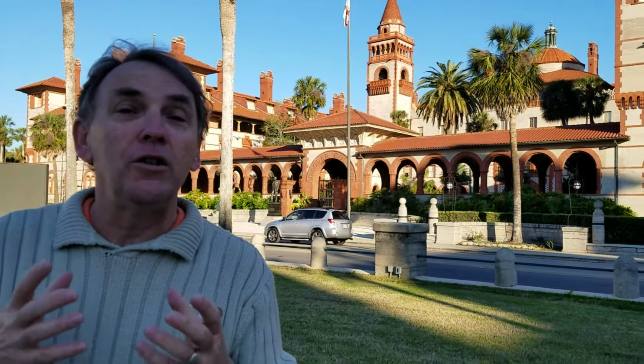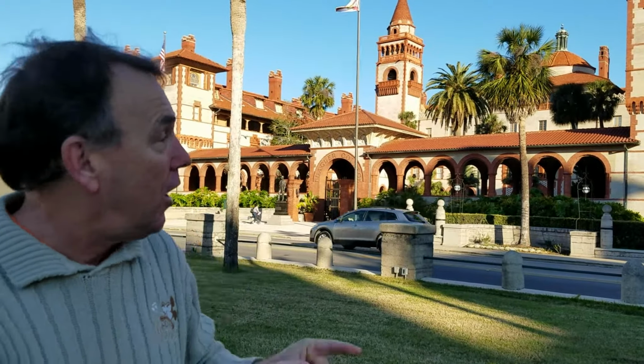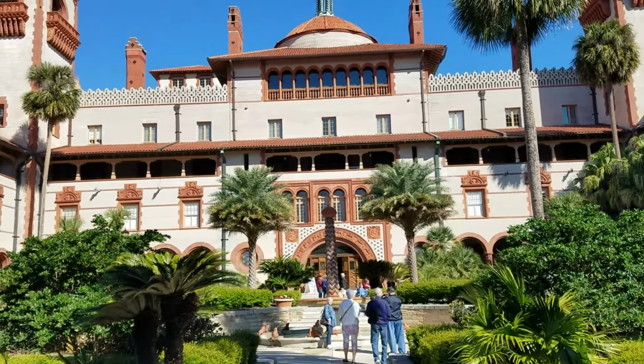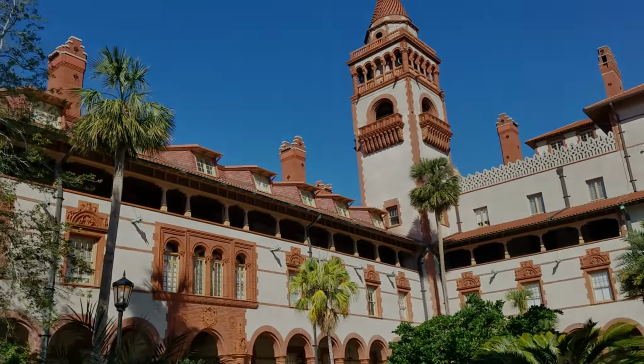Okay, here we are in the heart of downtown St. Augustine. This is the real historic part of a historic city. So we're going to take a really good look around this morning and show you the highlights of what it is that makes St. Augustine special. And we're going to start by having a look at Flagler College there, which was built by Henry Flagler back in the 1880s. It used to be the Ponce de Leon Hotel, but this is the kind of incredible architecture you can look forward to seeing when you come to St. Augustine.